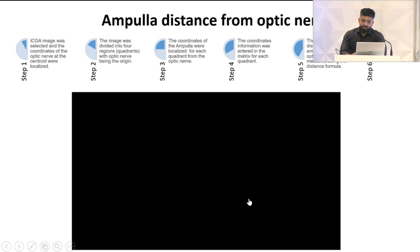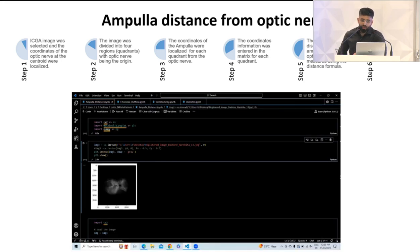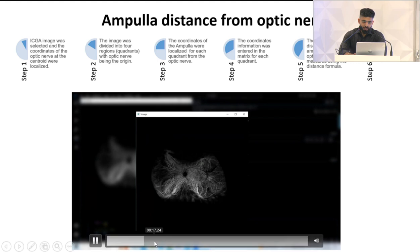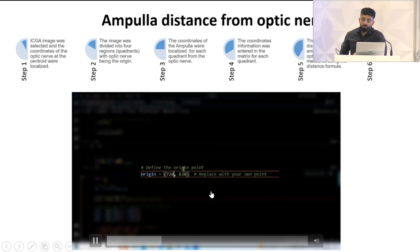Third was the ampulla distance from the optic nerve. For this, again, the image is uploaded onto the Python program. Now this is important because here we need to actually mark the ampullas. First of all, as the image is uploaded, we'll get some coordinates. Once we click on the optic nerve, you see we get these coordinates. These coordinates have to be copied and put into the formula for the origin of the image.